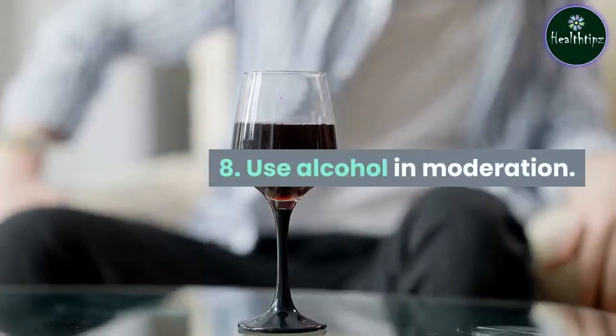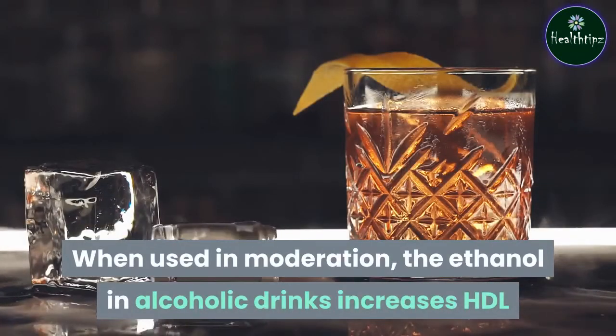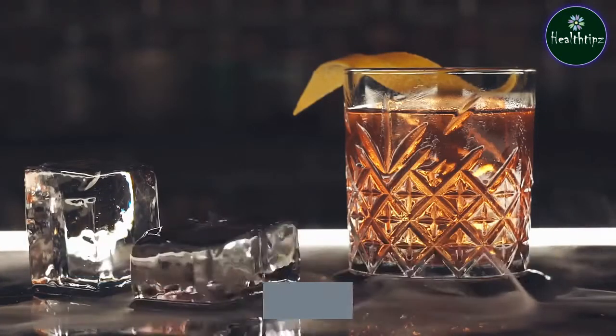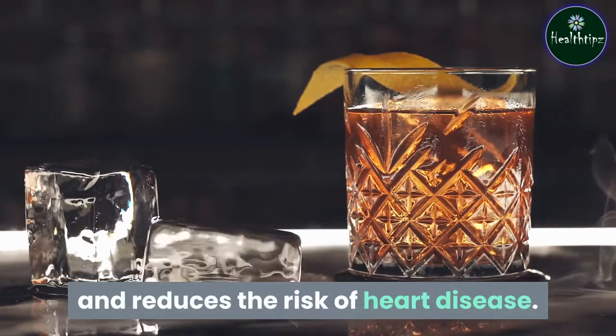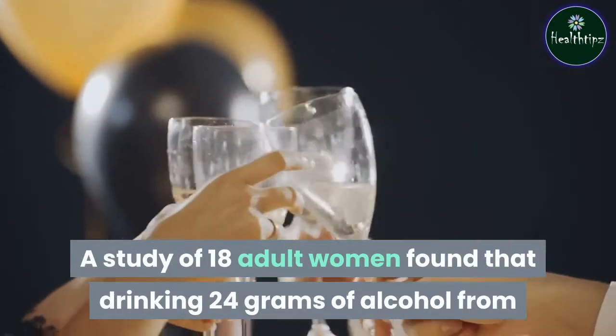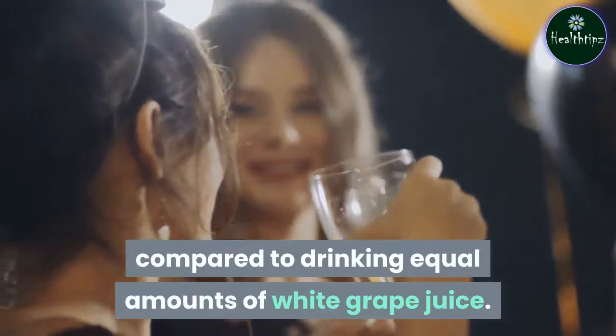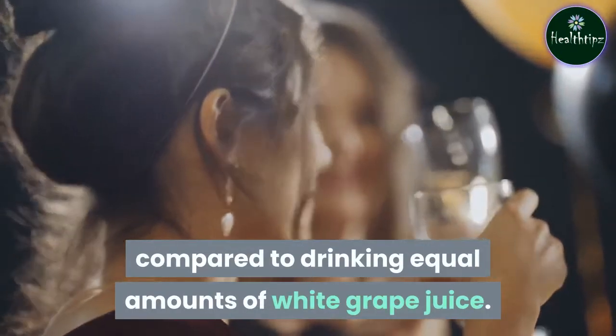8. Use alcohol in moderation. When used in moderation, the ethanol in alcoholic drinks increases HDL and reduces the risk of heart disease. A study of 18 adult women found that drinking 24 grams of alcohol from white wine daily improved HDL by 5%, compared to drinking equal amounts of white grape juice.